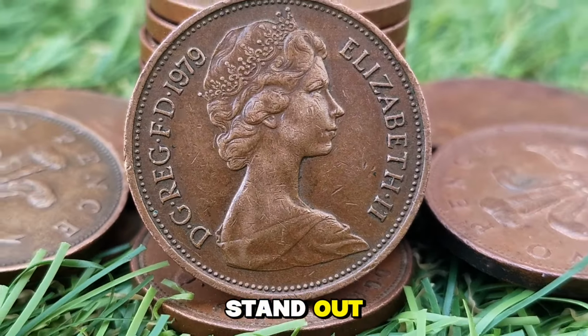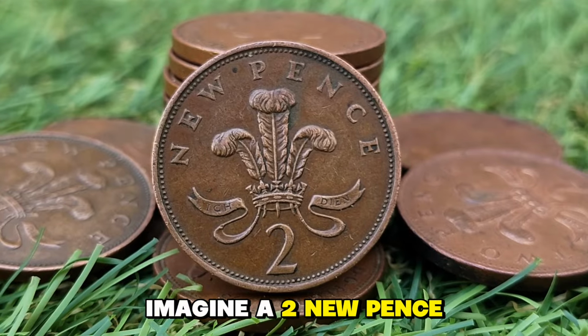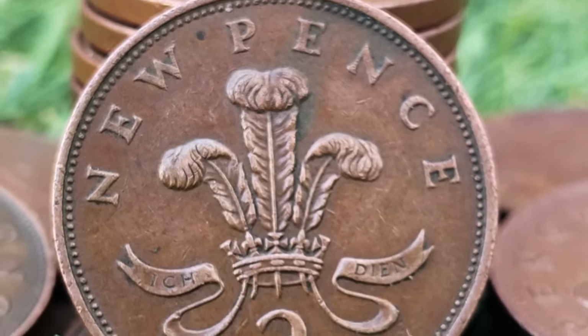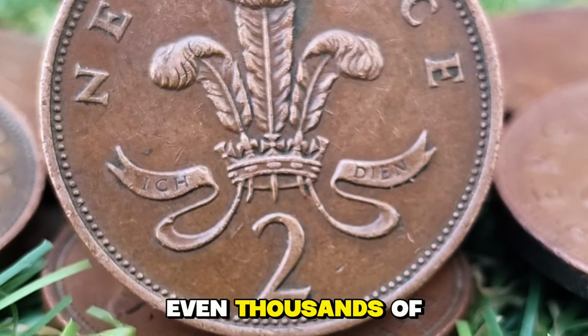Some of these 1979 coins display striking misalignments, die rotation errors, or planchet flaws that make them stand out. Others were struck on the wrong metal blanks entirely. Imagine a 2 new pence coin minted on a bronze penny planchet, or even on a foreign blank used for another country's coins. That kind of mix-up could make a single coin worth hundreds or even thousands of pounds.